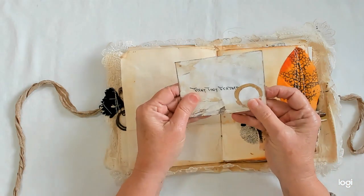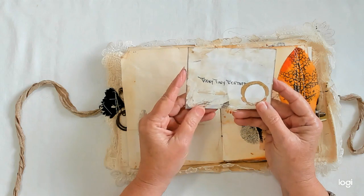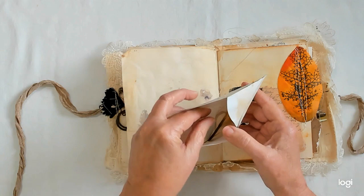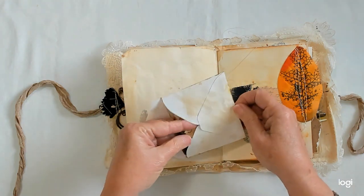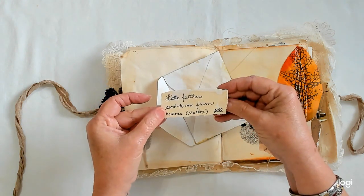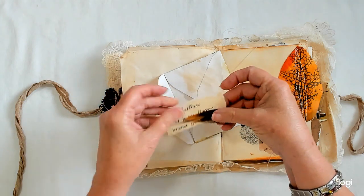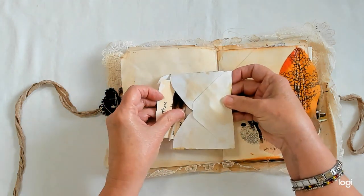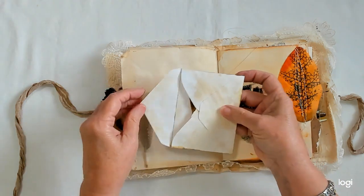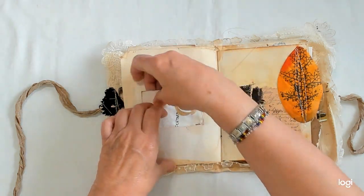And I do remember that she said that she got this envelope. Her mother gave it to her with some little feathers in it. And this is one of those feathers. And there's some feathers in here. It says, little feather sent to me from Mama, Melba, 2022. Aw, isn't that sweet? Love that. Put that back in there. Keep it safe. Teeny tiny feathers.